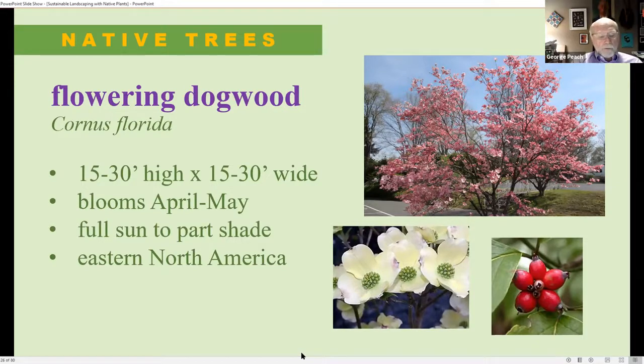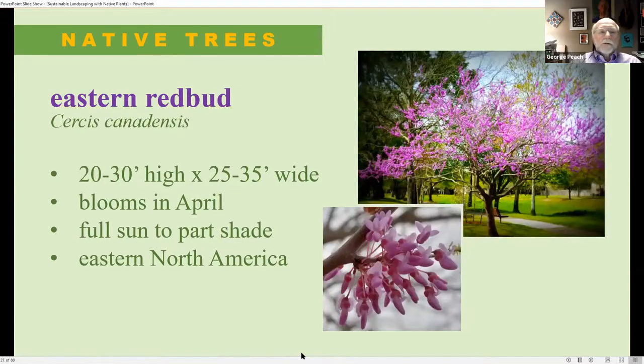You also get little red berries in the fall. Eastern redbud, another really spectacular tree, extremely easy to grow. They self-seed, so if you've got a female specimen in your yard, you probably are always pulling up seedlings year after year after year, because they set really, really heavy seed. That's because they set really heavy flowers.